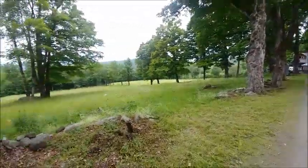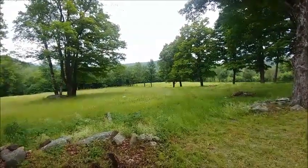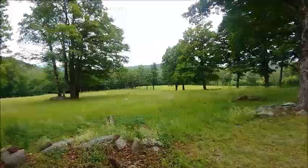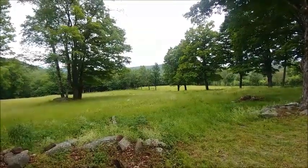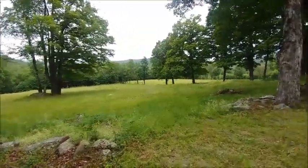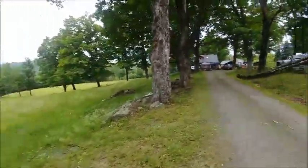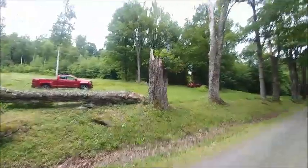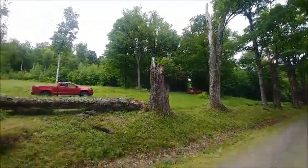Oh, there's a turkey in the field now. There's two of them, one in the field and one to the left up on a rock. And the baby's way out in the distance. Probably so small you can't see him. Oh, we got turkeys. I had one of the old maples come down.